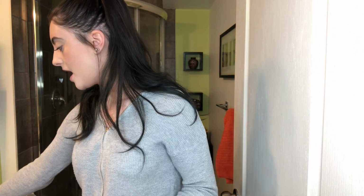Alright guys, so here are my teeth. I actually am so impressed so far. I think they look great, honestly. Like, yeah, I'm really impressed so far, and I will just keep using this for the rest of the week.